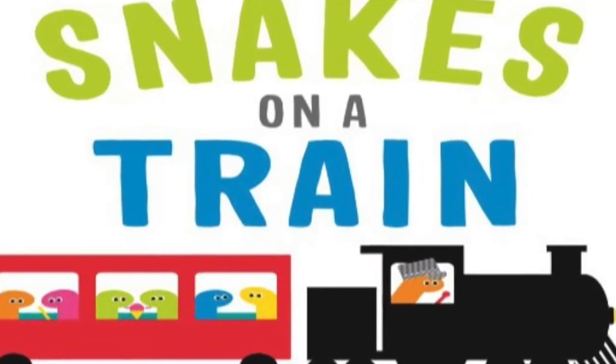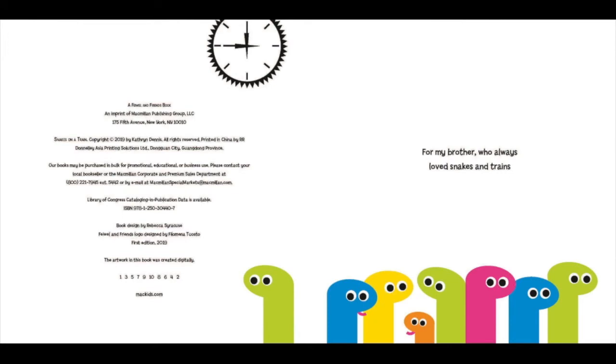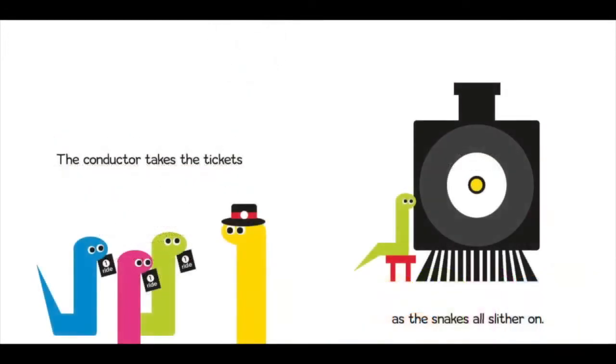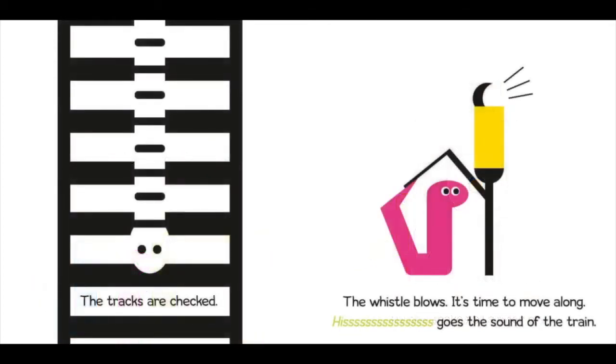Snakes on a train. The conductor takes the tickets as the snakes all slither on. The tracks are checked. The whistle blows. It's time to move along. Goes the sound of the train.